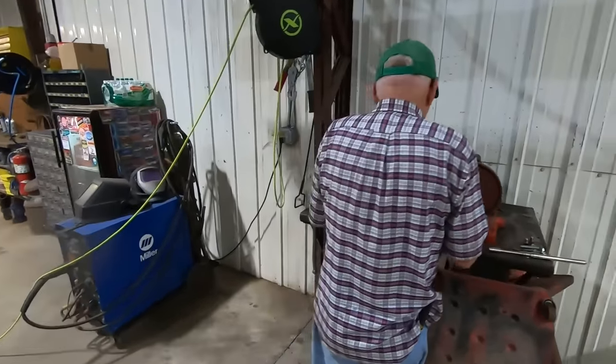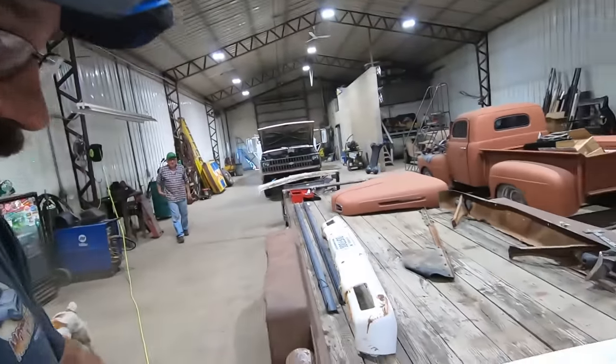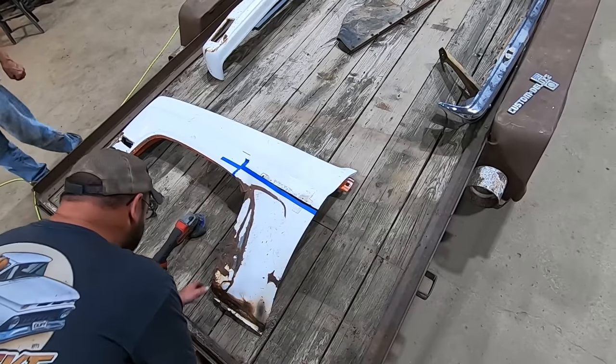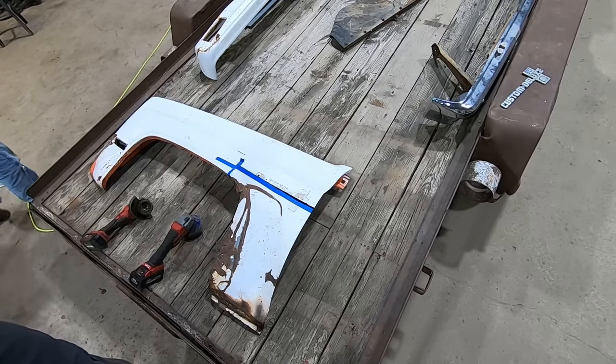How do you like my body work I did on that fender? Real good? You looked at this. I know you admired it all morning. Just put a little Bondo in there, good to go, huh? You glad you didn't pay for it, right?